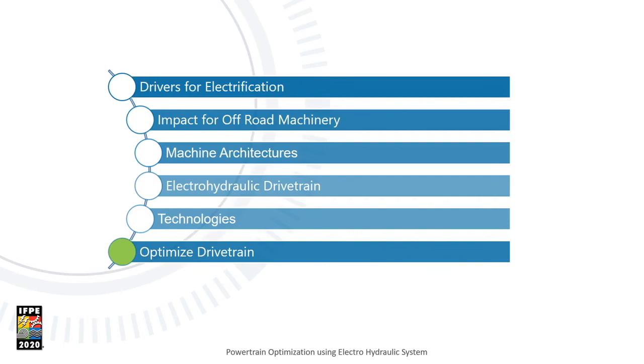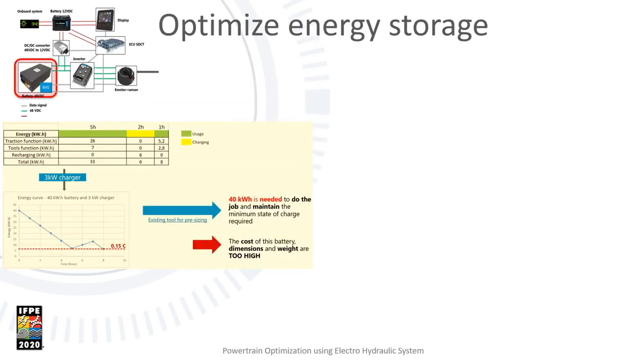Okay, so if we look at optimizing the drivetrain, here's an example we looked at earlier, where we had 5 hours of work time, 2 hours of recharging, and then 1 final hour of work time. If we dimension this application with a 3 kilowatt charger, we see that we need to have a 40 kilowatt hour battery pack. We want to keep about 15% capacity in reserve on the battery so that we don't completely discharge it. However, this is a very large battery pack and very expensive.